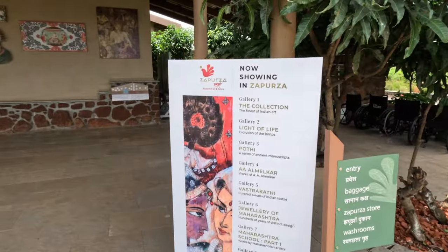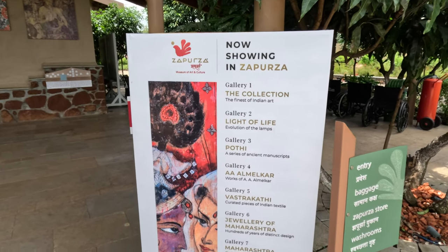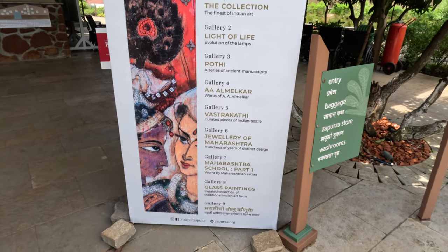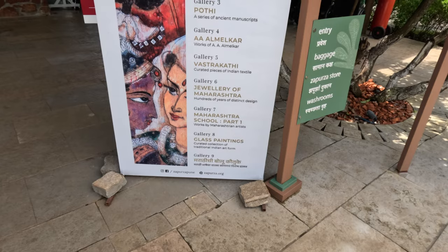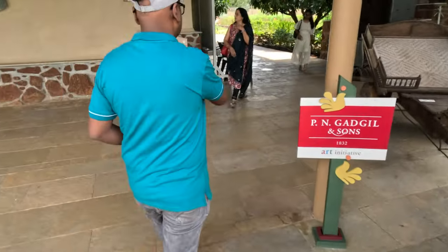Now showing in Zapurza the collection. Curated pieces, textile, but as activity, works by Maharashtrian artists. So let's have a look.